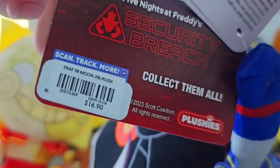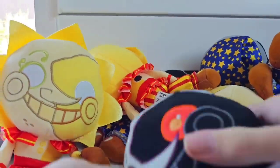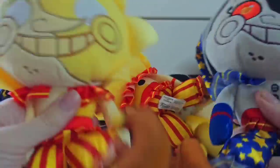They weren't actually $10. For some reason, they were like 17 bucks. So you can do the math of 17 bucks, and I got 12 of them. I got 6 of each, because that's what they had. So if you want to do the math, you can do it. But these, oh my god, these are so good.